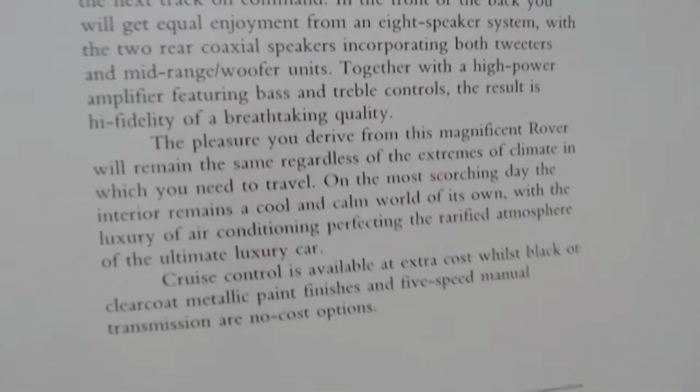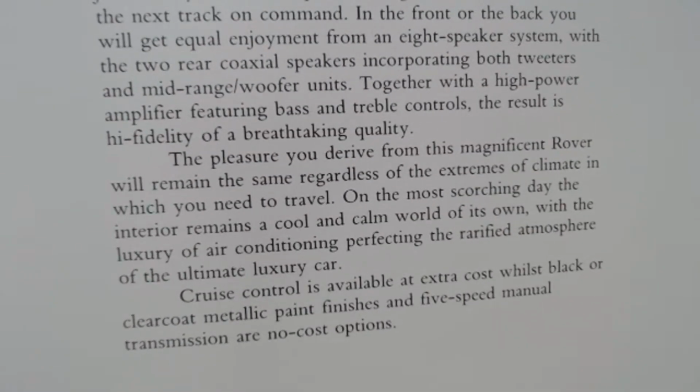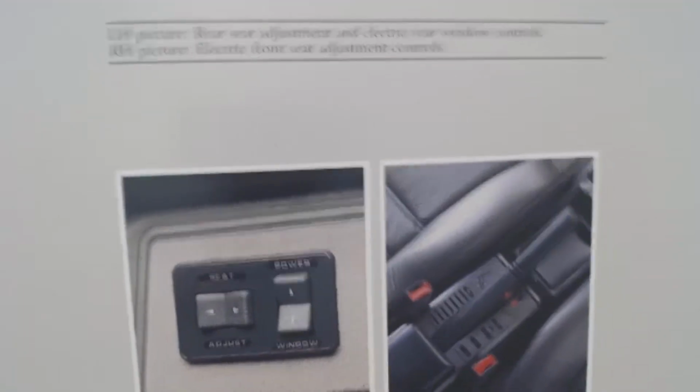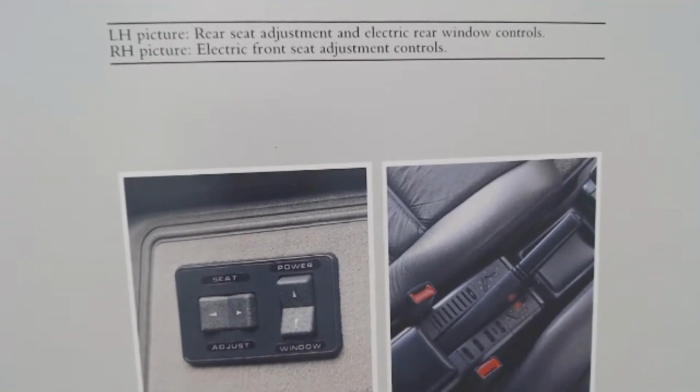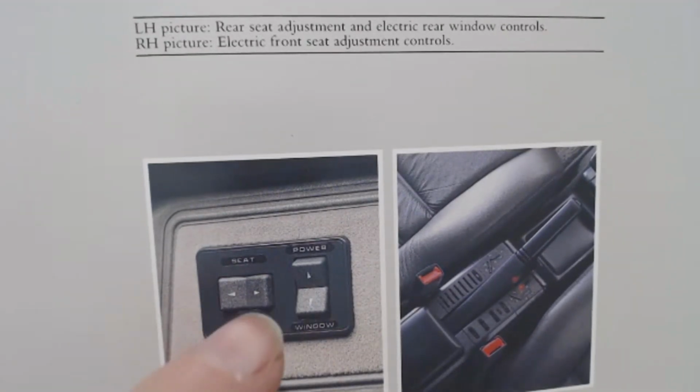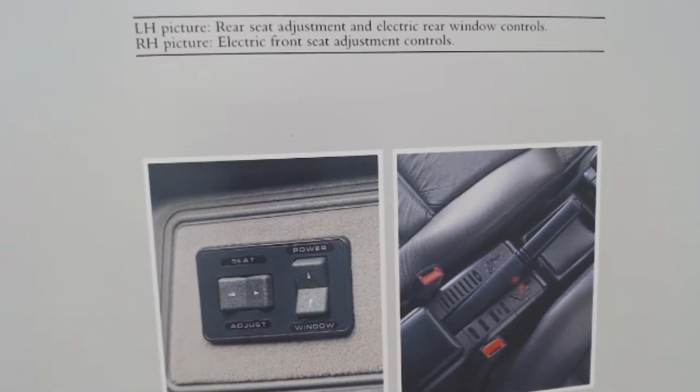And then it talks about, amazingly, cruise control is available at an extra cost. You kind of would have thought that would have been on there. We've got black or clear coat metallic paint finishes, 5-speed manual transmission, or automatic at no cost extras. And then if we go down, we can have a look at some of the pictures. Rear seat adjustments and electric rear window controls. These controls look very, very old-fashioned, don't they? But like I say, a very high-spec car for the time.